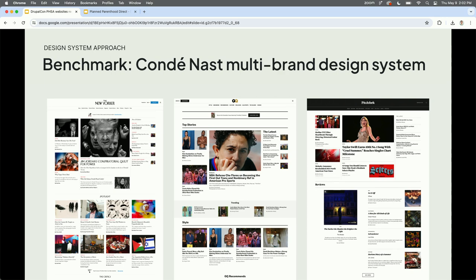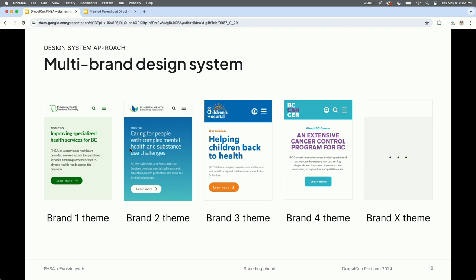Condé Nast was a great example that we found, where they scaled multiple magazines on different websites using the same components but styling them very differently, using all the CSS variables, all the style variables, and changing dramatically that brand expression. That's what we call a multi-brand design system, and we've mocked it up using the PHSA brands. You see, using the same components but changing the CSS variables, all the style, typography, size, color, imagery, can really create a lot of differentiation and distinctiveness.